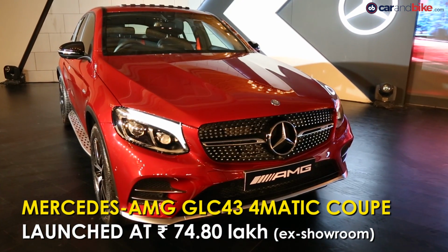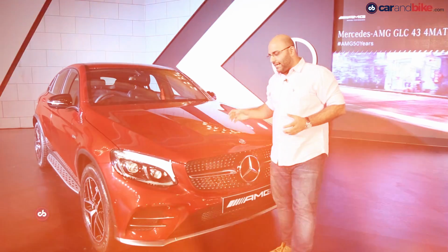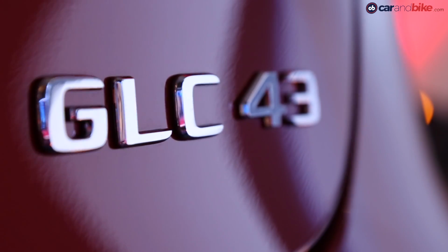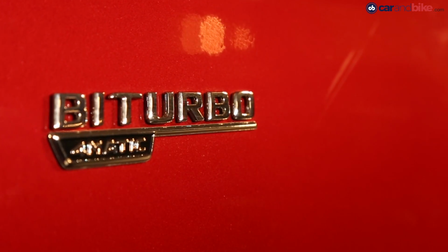So Mercedes-Benz has added yet another AMG in the India lineup. And this SUV has a name that's quite the mouthful. It's called the Mercedes-AMG GLC 43 4Matic Coupe. That's quite a long name now, isn't it? Now, yes, it's an AMG.